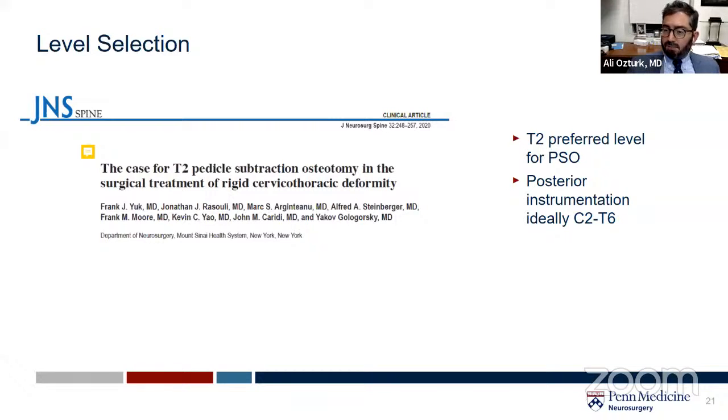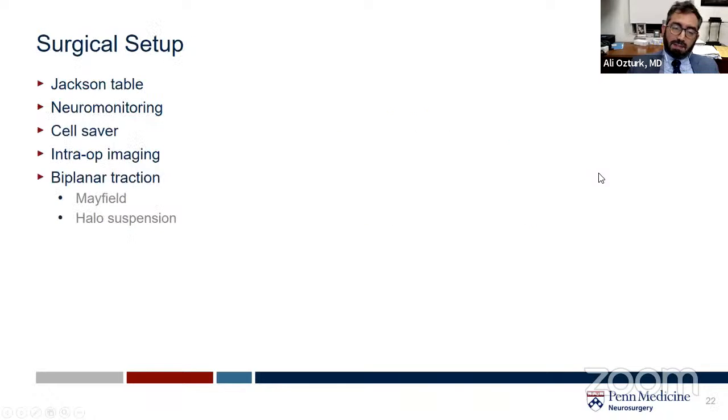So our preferred level to do the PSO is at T2, and typically we'll do a posterior instrumentation from C2 to about T6. That's a lot of levels. I should add that many might not be necessary, particularly in younger patients with good bone quality. Although in some of the more elderly patients who might be osteopenic, it's nice to have the two anchors at C2 with good pedicle screws, ideally going all the way down to T6 for additional fixation.